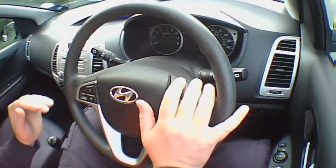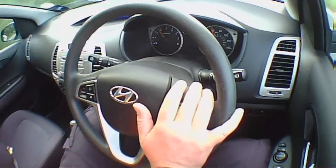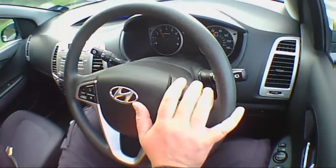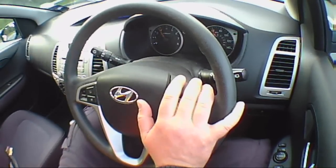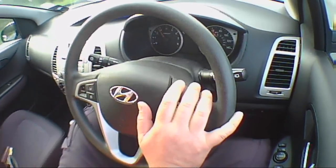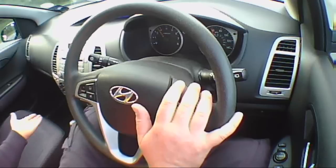Now, coming onto the motorway, it's immediately obvious that this car could benefit from a 6th gear. This is the 5-speed manual and I'm at 60 miles an hour, and already this car is crying out for another gear. A lot of smaller cars nowadays have the 6th gear and it makes a whole world of difference. It just needs it. It should be there.